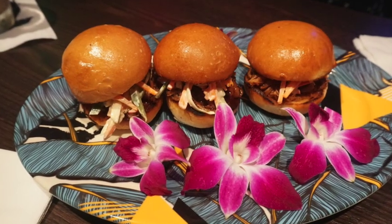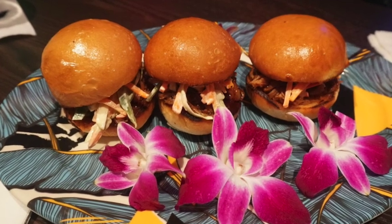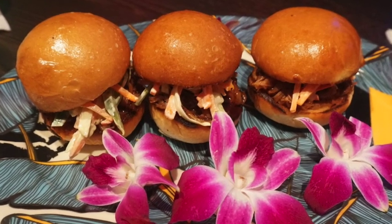You mentioned the Bamboo Room before. I'll mention the Bamboo Room again because I know you like the ahi tuna, but I really enjoyed the Hawaiian barbecue pulled pork sliders. Those were awesome. And they're so cute. They're so tiny.